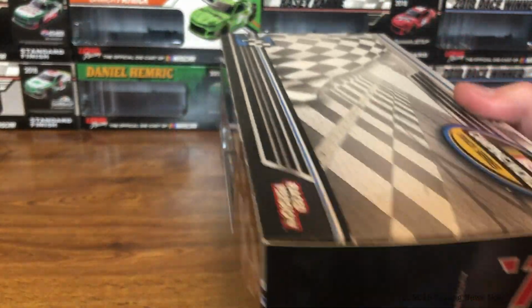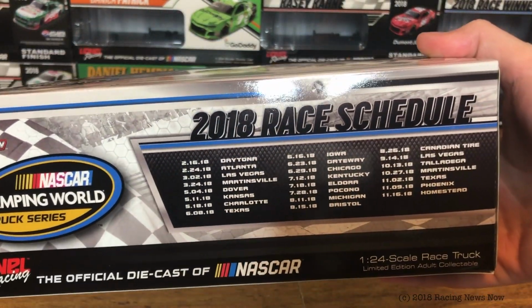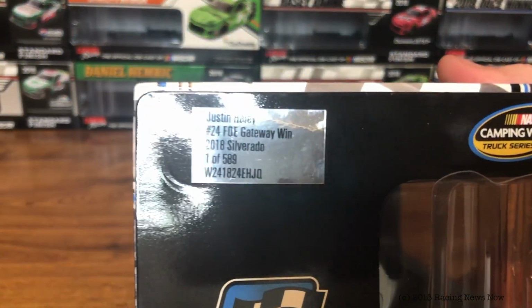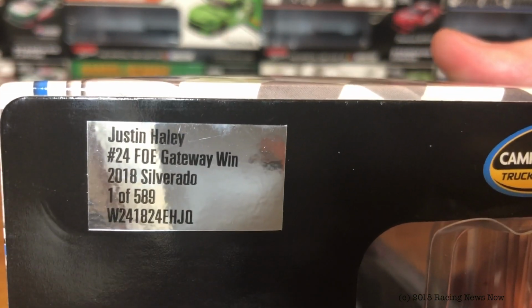Of course, Justin moving on to the Xfinity Series this season in 2019, running the 11 car for Colleague Racing, running the full season in a championship effort. Take a look at the production sticker here, one of 589 of these trucks made.